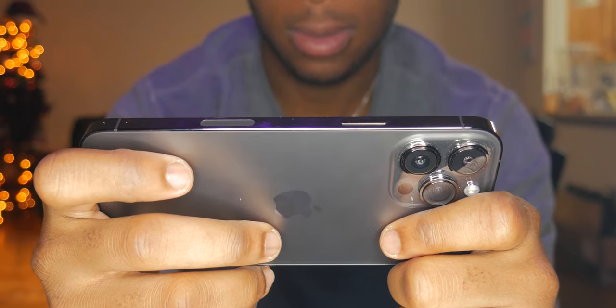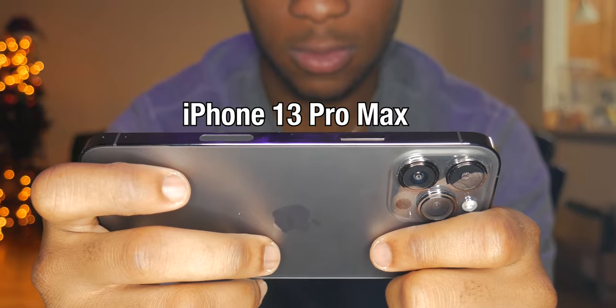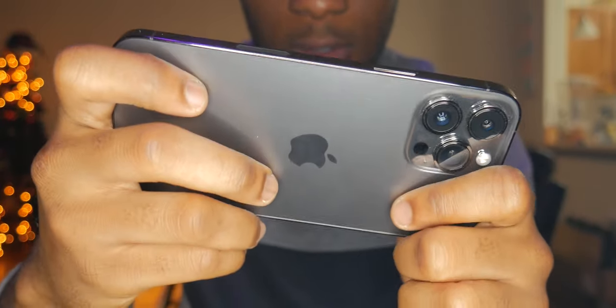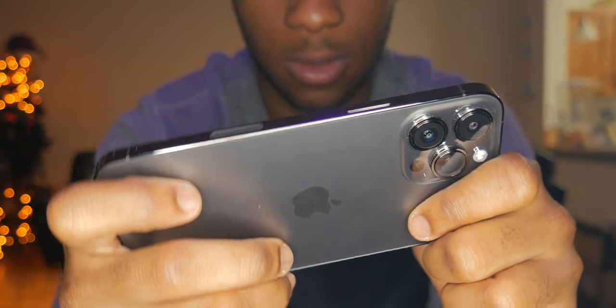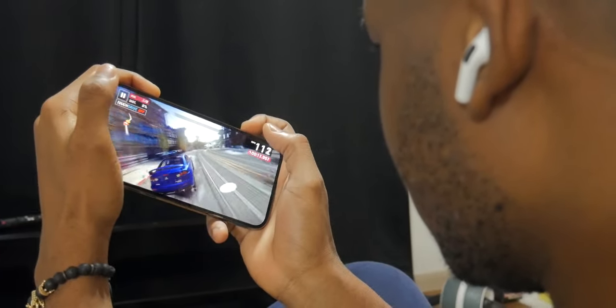You might recognize what phone I have in my hands right here. And you're right. This is the iPhone 13 Pro Max. Now, you're also kind of wrong, though, because this is not the iPhone 13 Pro Max. In fact, this isn't even a phone at all, at least not for the duration of this video. This is a gaming device, aka my portable console.